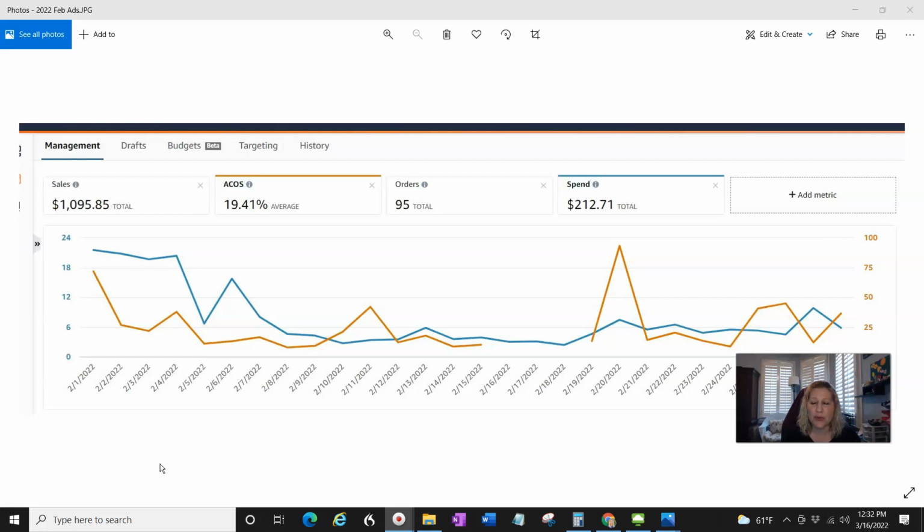But you can see that I spent $212, and my ACoS was 19.41%, which is fairly high for me. I've been advertising a lot of my spring, summer type books. That's kind of early to advertise some of the summer books, but I do like to advertise them, and so the advertising cost tends to be a little higher because you get a few more clicks and not necessarily purchases. But I like to start advertising the summer stuff kind of early because people put things in their wish lists.